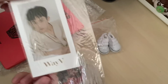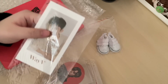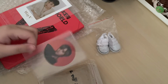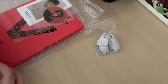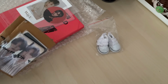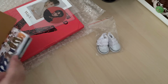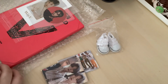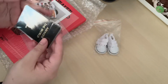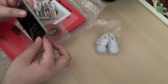Okay, so Win-Win Sonara pre-order benefit. I don't think I'll keep this one because it's too tall for a photo card binder anyways. And there was also a Yangyang circle card in there. Actually, I wonder why there's only one circle card. There should be more than one circle card, but maybe she forgot to include them. I'll have to ask her.